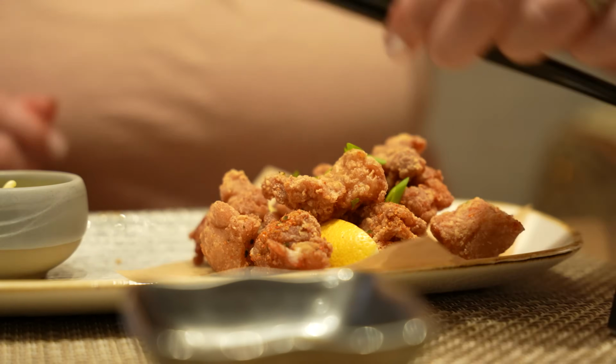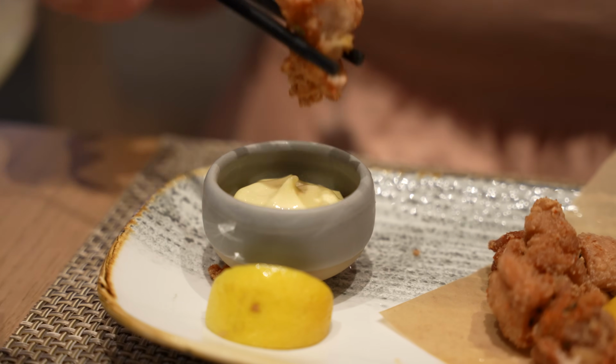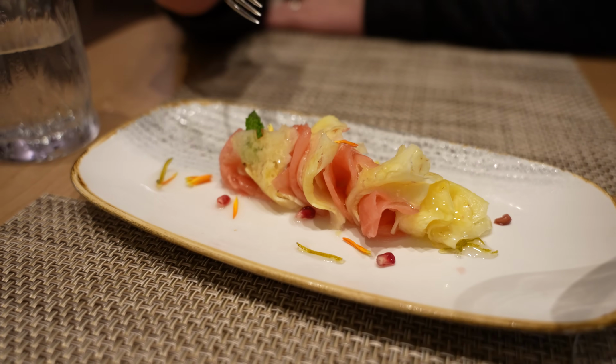So this meal was great, and we spent a little too much time talking with our neighbors and not about the food. But Taylor got the beef carpaccio and the karaage fried chicken, which was fantastic. And I went with the rock shrimp tempura and the pineapple carpaccio.